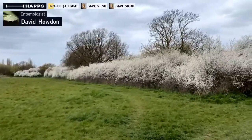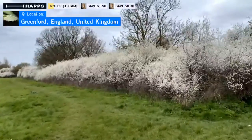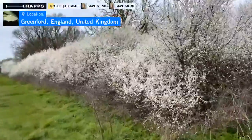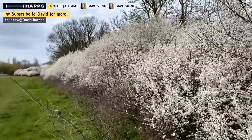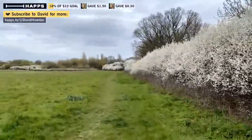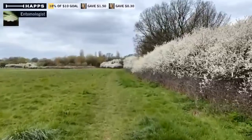Another lovely long blackthorn hedge, looking splendidly white in its spring flora. There's a blue tit just moving around in there, type of bird. And you can probably hear lots of people doing sport off the other side of the hedge.